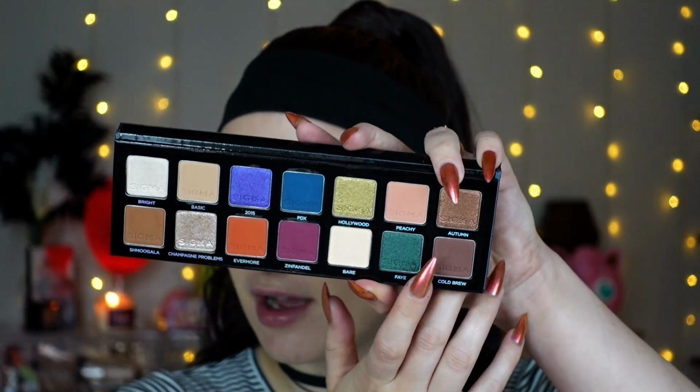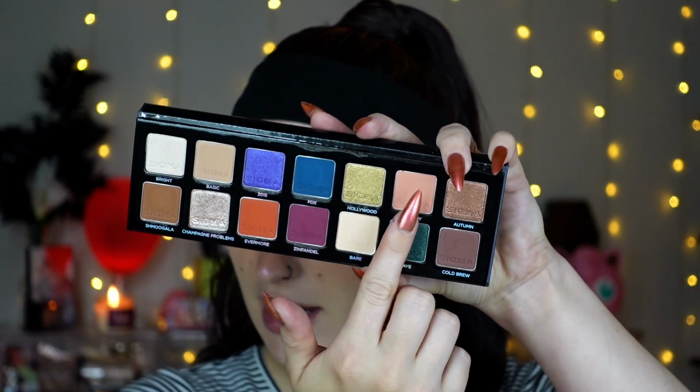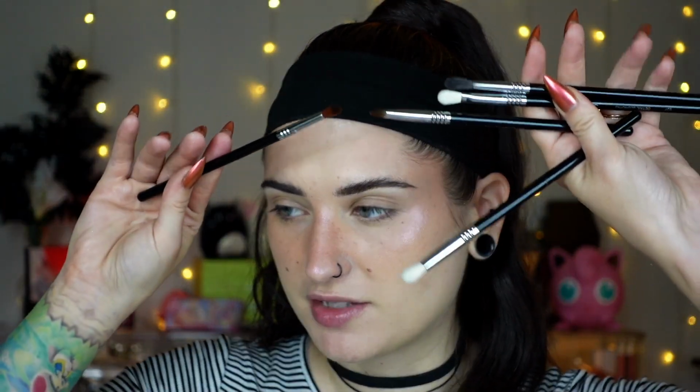It's all good. I actually am gonna start with some neutrals, believe it or not. I'm gonna start with Cold Brew and then I'm gonna blend it out with Peachy. I'm also gonna be using the brushes from the Angela Bright brush set with Sigma. I'm gonna first use the E27. I think I already own at least a couple of these brushes and I'm always happy to have more because it's a very versatile brush.